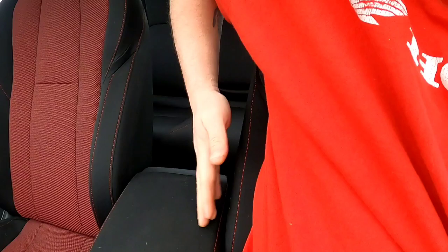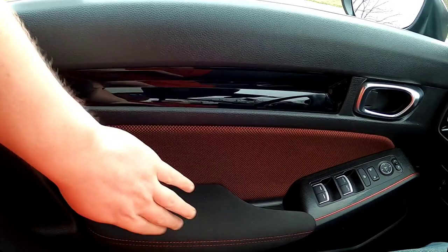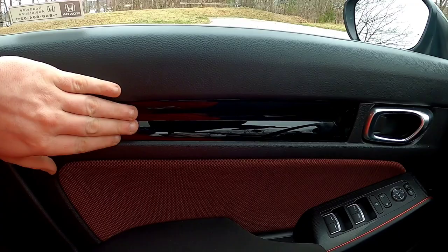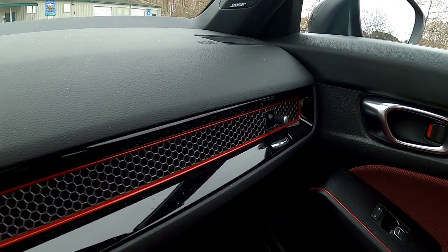However, if you are bigger than 6 foot, 250, 260, they are a little snug. Just as a heads up, in case you're bigger than me trying to buy one of these cars, the front seats are a bit snug. So like I mentioned before, you got the nice red and black inlay on the door cards, a nice shiny, glossy black piece here. I like the red trim, especially around the vents that go all the way through the car. Just very nice looking interior.